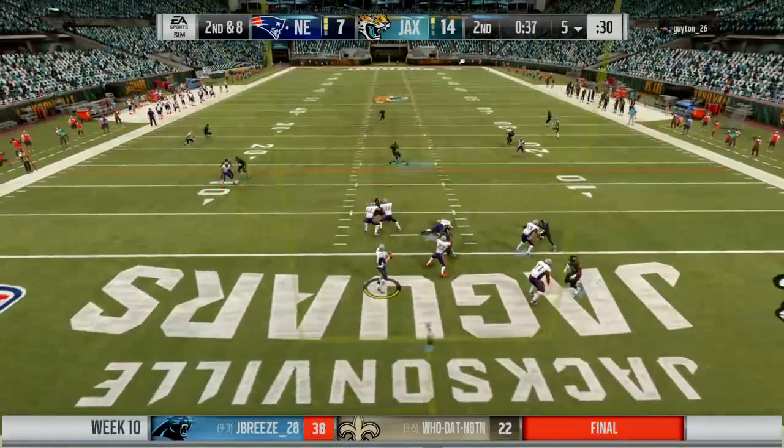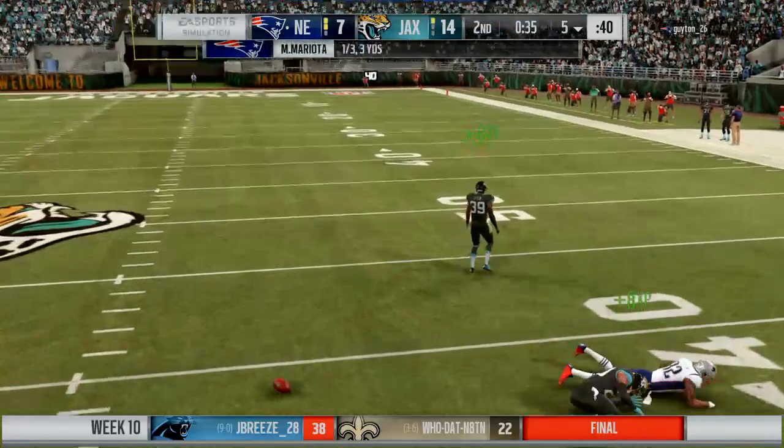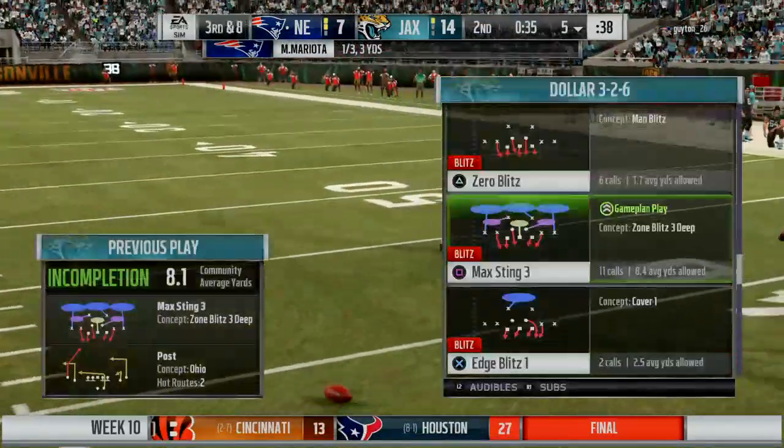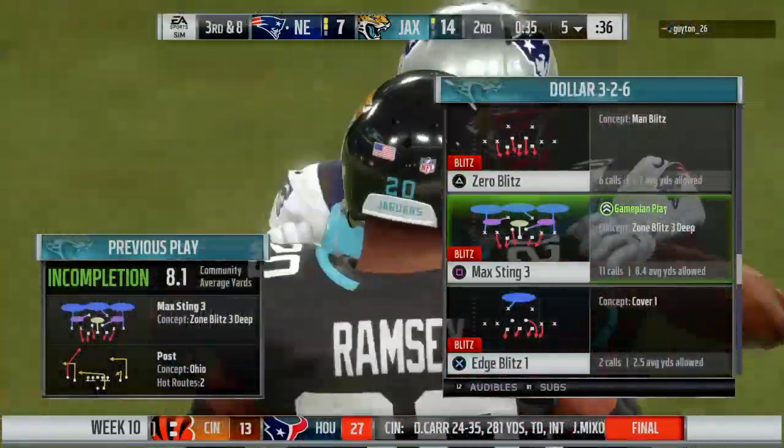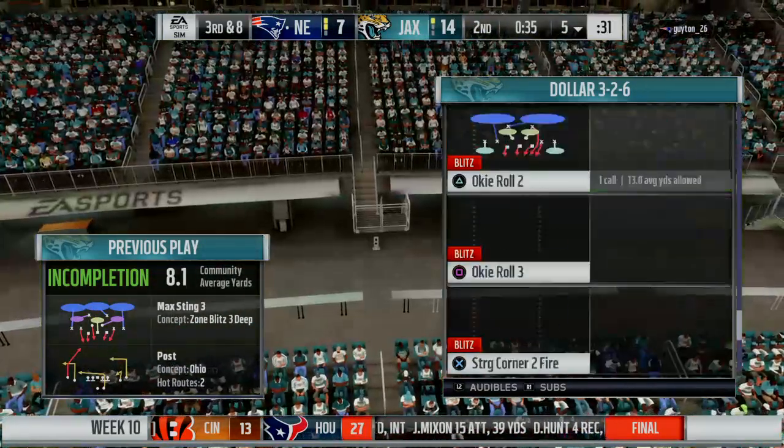Mariota now on 2nd down. He's going to look deep for Perriman. And a hit jarred it loose. It's incomplete. Well, partner, they're not content to run this one out as we head towards the half, trying to hit a big chunk play right there and add to their score.